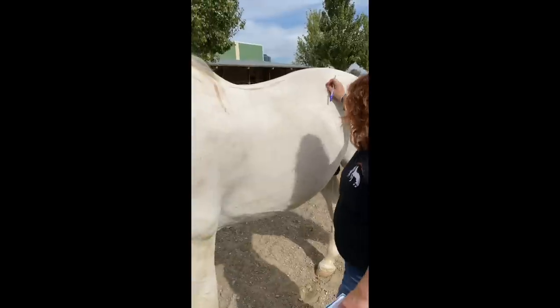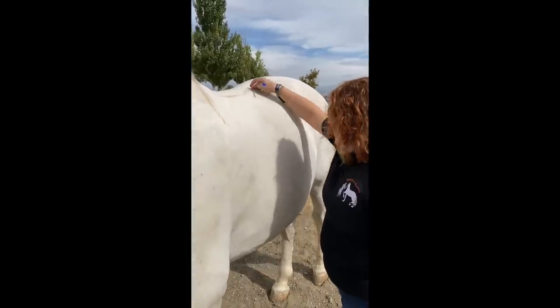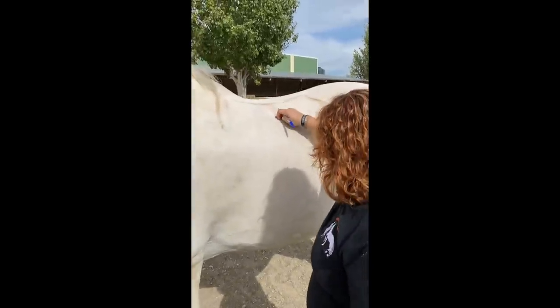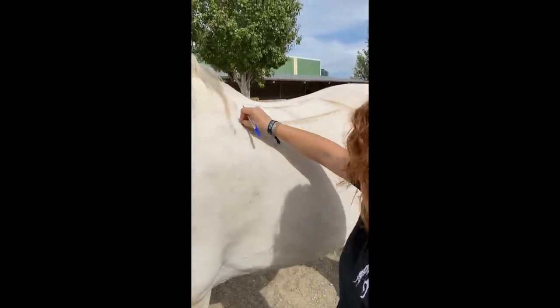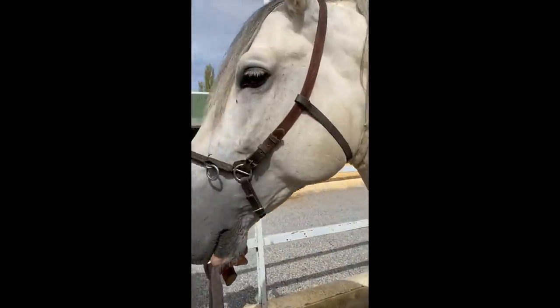So dirty. Okay, so wide spine. His last rib is here. He's so dirty. And then his longissimus dorsi stops just here. Look at that perfect drawing. Oh dear. I'm sorry. You're happy being dirty boy, aren't you?